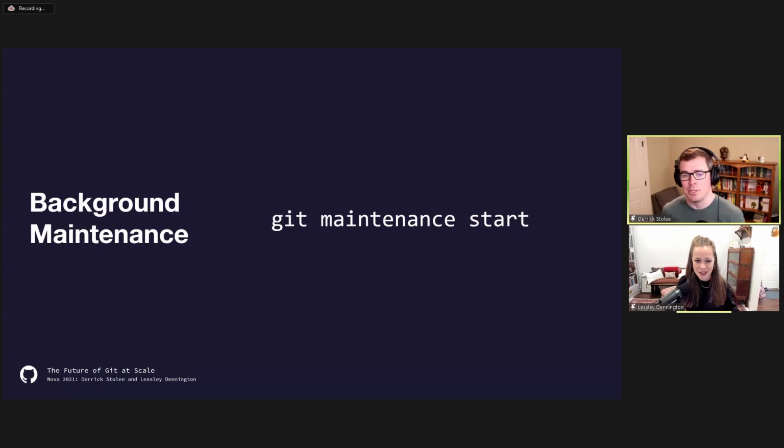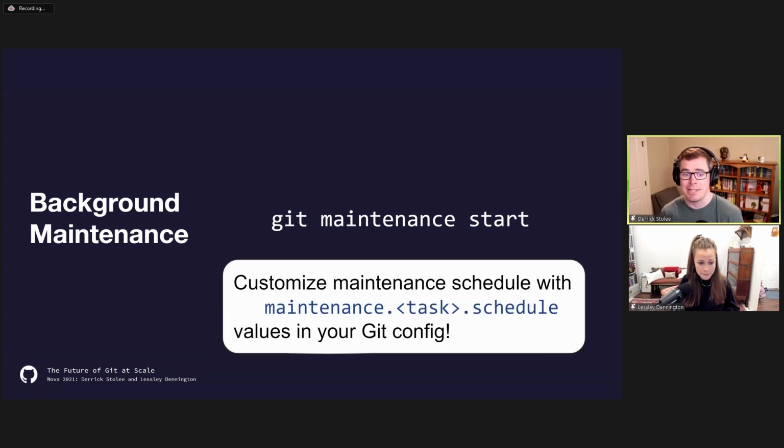Other benefits include keeping your repository data well organized without needing to run garbage collection at the end of a Git command. The initial maintenance schedule is one that we've been using for a while on our largest monorepos, and it's proven effective at keeping users happy. If you want to dig into the nitty-gritty details, then you can customize this schedule using Git config settings. So we've talked about keeping your Git versions up to date and keeping your repositories in good shape. Let's talk about keeping your Git data safe.